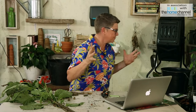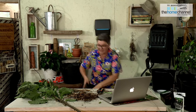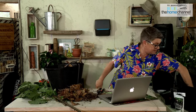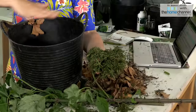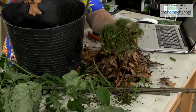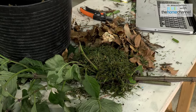Okay, so what is brown? Well, brown's like this. Okay, that's brown. Okay, brown leaves. Where are my leaves? Here, brown leaves. That's brown. If you had to take your lawn clippings and put them in a grain bag and let them dry out and turn brown, that is brown. This is green. Generally, one of the biggest mistakes we make in composting is by adding too much green.